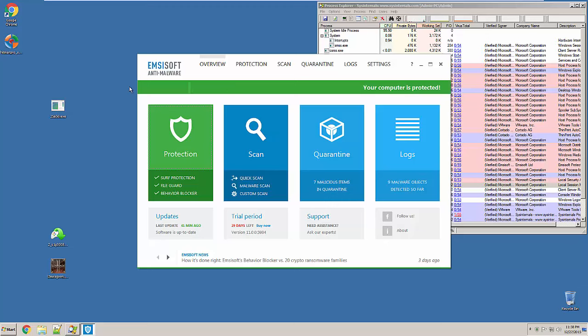For the average user, I would recommend it. Just click the recommended option and you're all good. Honestly, I could recommend this application for an average user. The only issue I could see with this application, functionality-wise, is their behavioral blocking. Their signatures are great though, so far from what I can tell, and their web-based blocking is also pretty good.